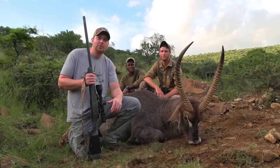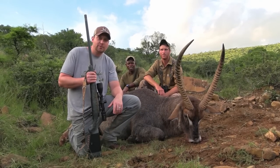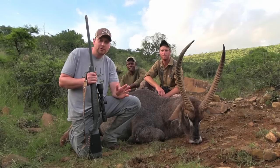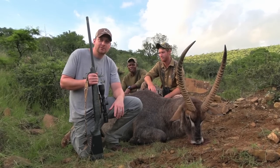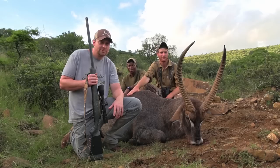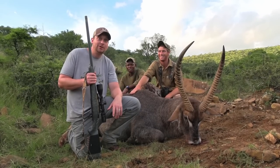So we spotted the waterbuck across the draw. We walked around the draw, lost him for a little bit, and then we saw him standing by a tree facing us. Took a shot, and he went down, and we went to confirm the kill, and here we are. We need reinforcements to get him out of here. Now I don't know how we're going to get out of here.